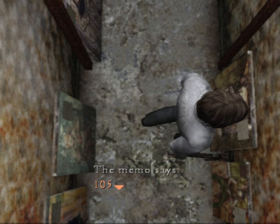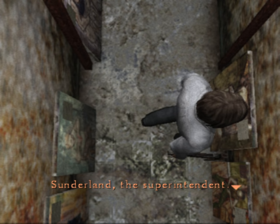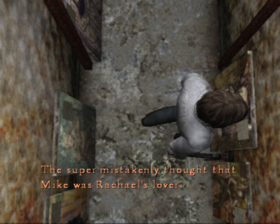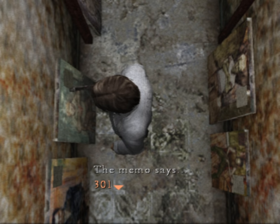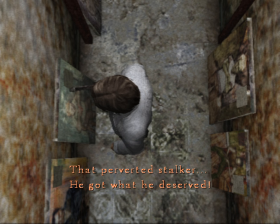This must be the superintendent. 105. Sunderland, the superintendent. The super mistakenly thought that Mike was Rachel's lover. Yeah, I remember they said that in their note. They thought maybe they were their boyfriend. Painting of a man holding a porno magazine. 301. That perverted stalker, he got what he deserved. So the porno mag person is the stalker.